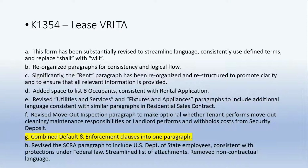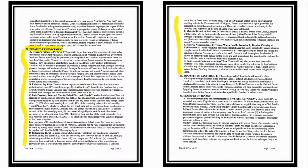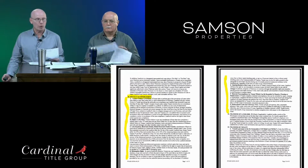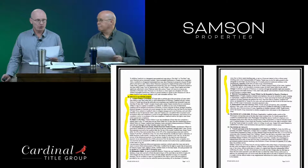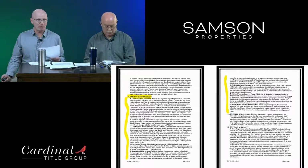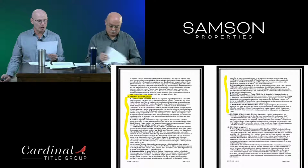Also, they combined default and enforcement clauses into one paragraph. They just reconfigured the lease a little bit in paragraphs 30 and 31. All the stuff that used to be in those two paragraphs, they now moved into one. So not something that I'm going to go over, but it's stuff that was in the lease before. Nothing really new in here.